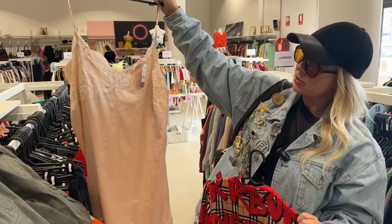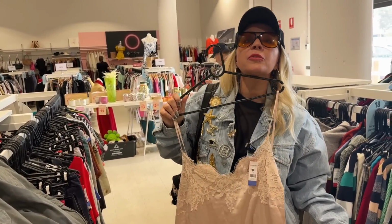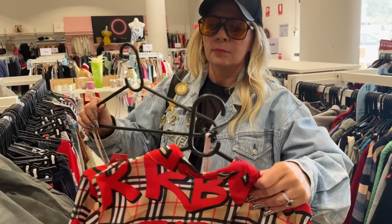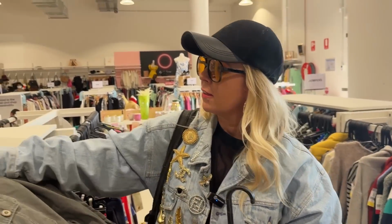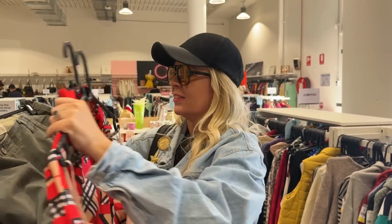That's a nice slip dress too. Good colour. It's a great colour. I like the idea of it with the thigh-high boots that I got. So that is now $2.50. So those two for $5. That's $4. So we got $9. It's pretty good. I need a trolley.